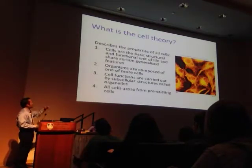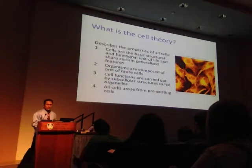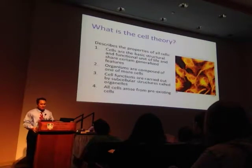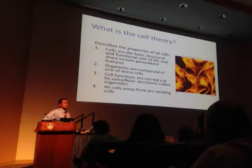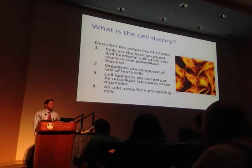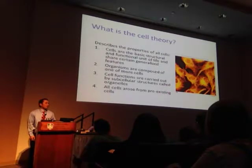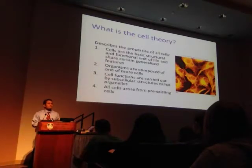Number 2, organisms are all composed of 1 or more cells. Number 3, cell functions are carried out by these subcellular organelles stuffed inside. And then lastly, all cells arose from pre-existing cells. And this is sort of where we build everything from this point on. So let's take that last one, for example. An embryo comes from cells, right? Gametes, one from the mother, one from the father.